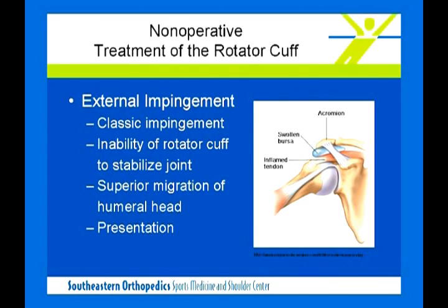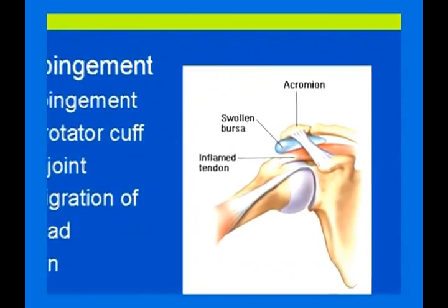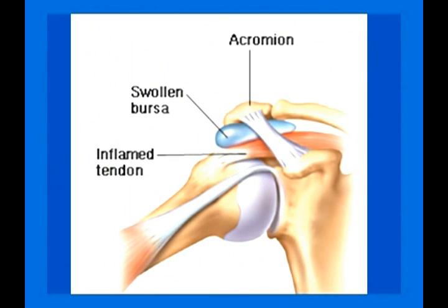So Dr. Spear already went into some of this, so I'll just touch on it briefly. But external impingement is classified sort of external as an outside of the glenohumeral joint. So the classic impingement, outlet impingement, Neers impingement as it's described by Neer, and that's just the superior migration of the humeral head, pinching those structures underneath the acromion there. Presentation, as Dr. Spear mentioned, typically pain anterior, laterally, things of that nature.